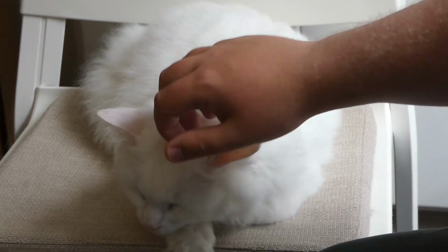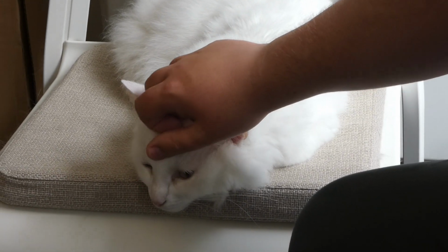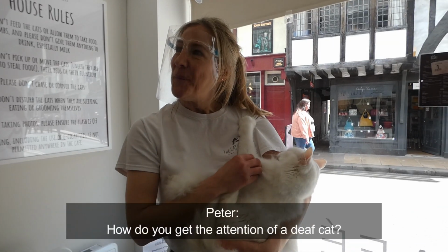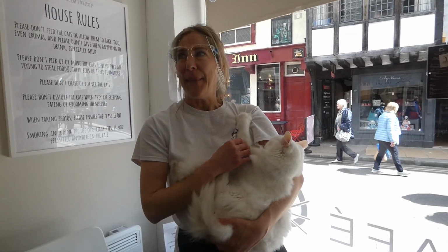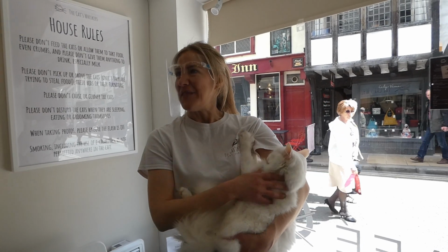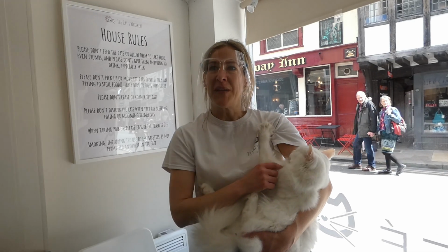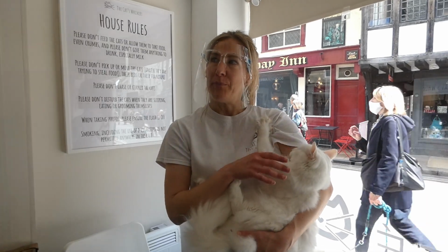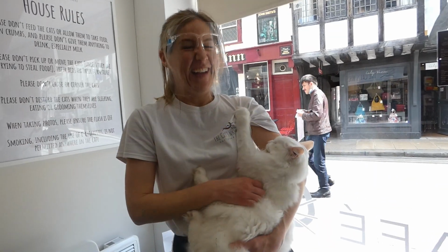Spread over several floors, it's home to a whole host of rescue cats who all call the cafe home, including 2 very sweet deaf cats. How do you get the attention of a deaf cat? Carefully, I always make sure he's aware that I'm in front of him, rather than creeping up behind him. Just put my hand in front of his face or something. Okay. But he's profoundly deaf. Sometimes you think Olaf might pick up on the odd thing, his brother, the short-haired white one upstairs, they're brothers. He looks very happy with you.